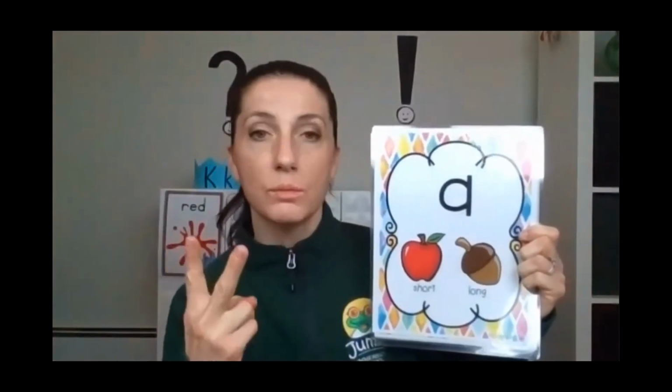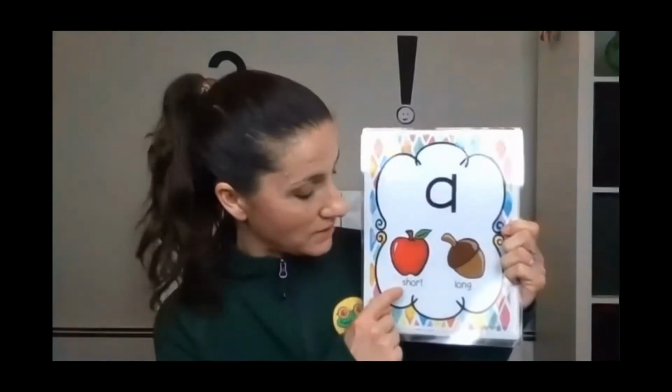All right, so let's go over the vowels. We reviewed our vowels yesterday. Let's review them again today. So first we have A. What sound does A make? It makes two sounds. It makes more than two, but we study two sounds. The short sound is ah, like apple, and the long sound is A like acorn.